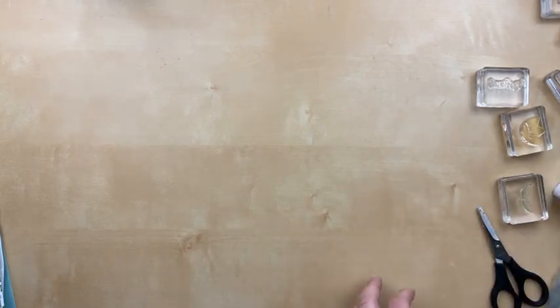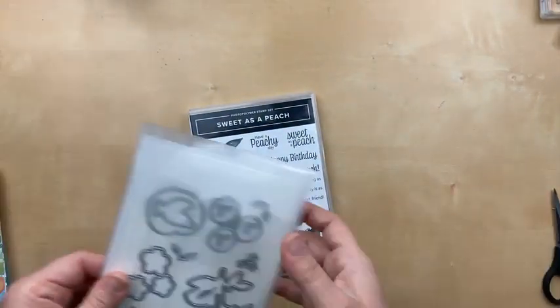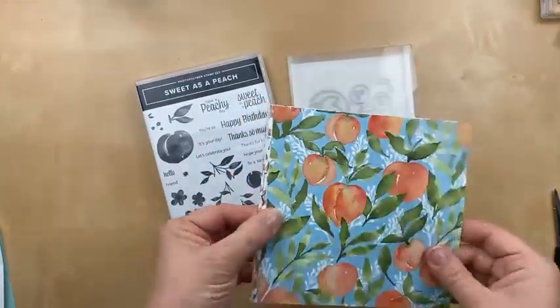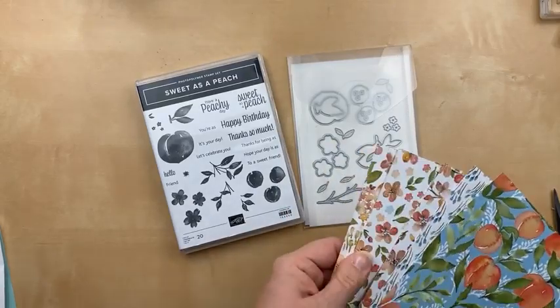I'm going to keep moving on and show you the next card. I'm really excited about this. I just ordered the peach bundle. This is Sweet as a Peach. In the catalog, you can get designer paper, and there are these really cute jam jars. I think I've got them.